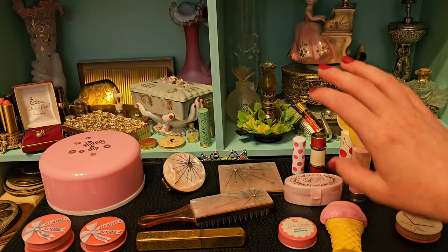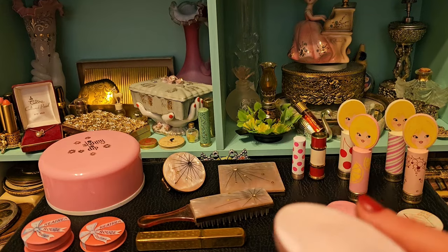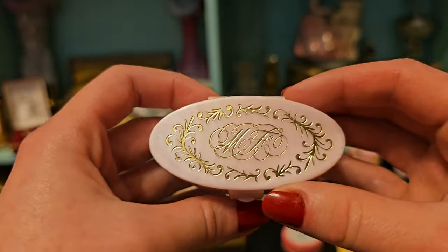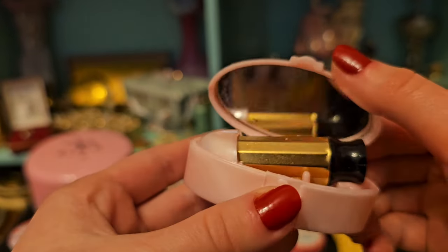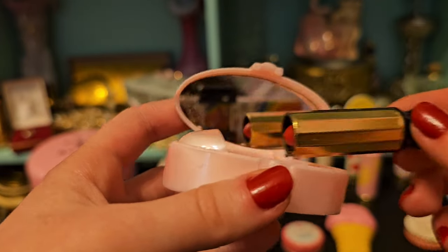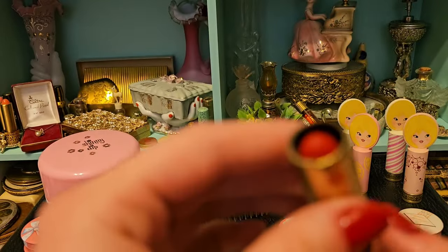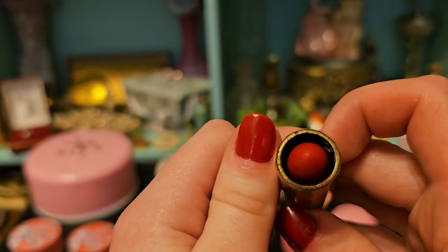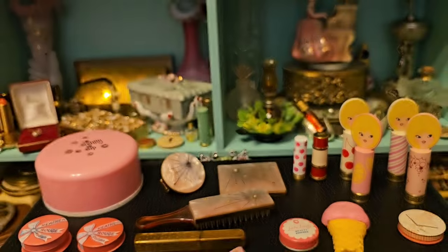Stay. Stay. And this is another lipstick. Max Factor. Press a little button. Hello. There's the lipstick. It's broken. It does not twizzle up. But the color is fairly close to my nails. So that's neat.